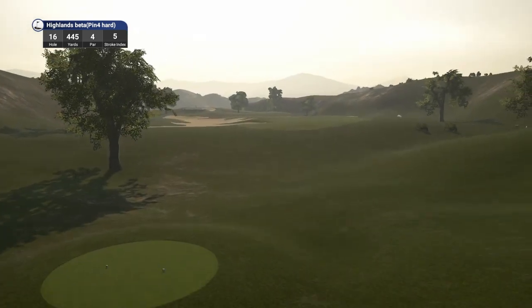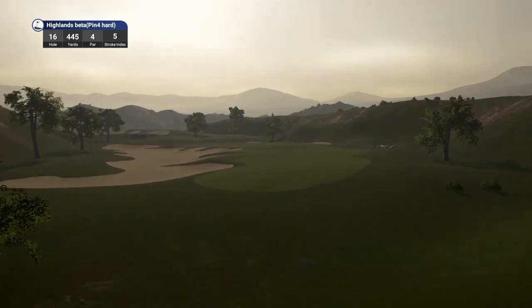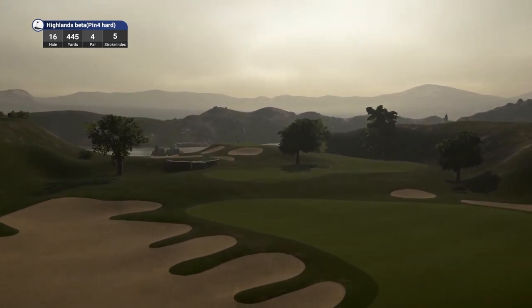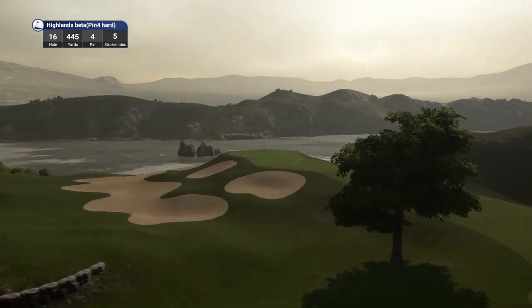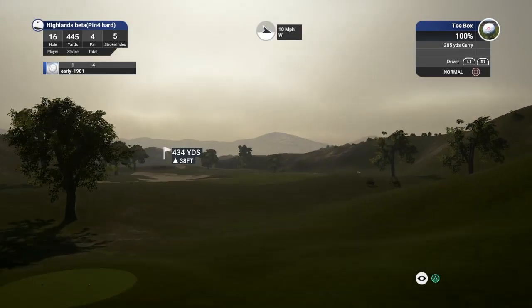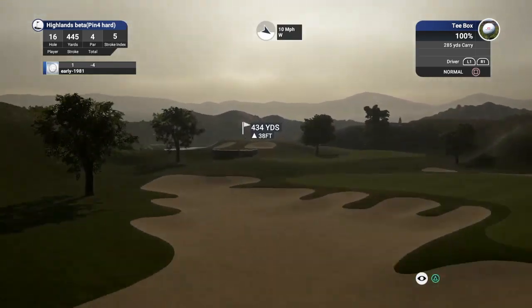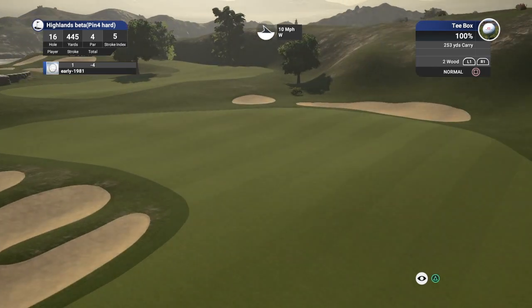Hole 16, par 4. Playing 445 yards, stroke index 5. Massive bunkers down the left-hand side here. Obviously, there's a few additions being added to the courses here with the better designing tools that these guys have got to their advantage. But this course is very, very accurate to how I remember it, guys. So, aiming this down the left-hand side, the 10 mile per hour wind should hold us up and also take us round to the right.